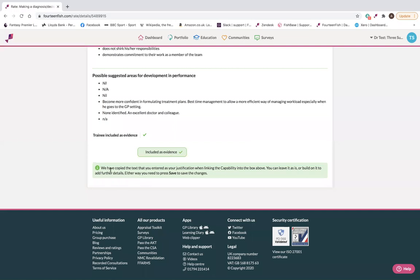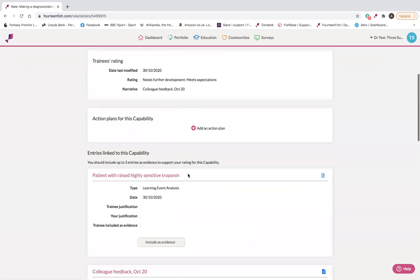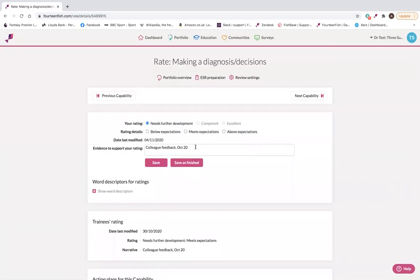And you can see here, we've got a little green bit of text pops up saying we've copied the text you've entered as your justification when linking the capability into the box above. You can leave it as is or build on it to add further details. Either way, you need to press save to save the changes. So if I now scroll back up to the top, you can see that it's just copied across some basic information about that colleague feedback.